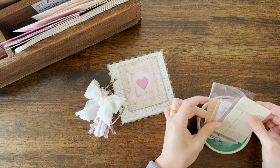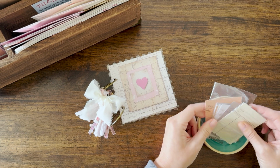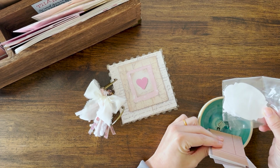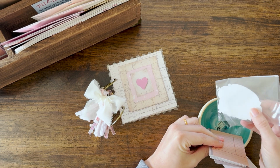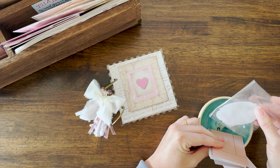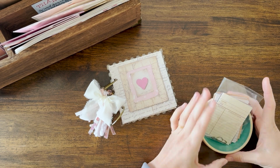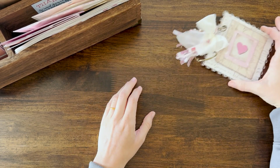I have some library cards. These just always kind of live in my cart. And then some pre-cut label dies. Unfortunately, I think that this die set has been discontinued from Tim Holtz, so I will try to link some alternatives down below. So again, this is kind of a junk drawer that doesn't really ever change from month to month.